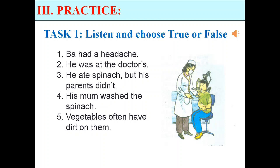What's the matter, Ba? I feel terrible. I have an awful stomach ache. It must be something you ate. Are your mom and dad okay? Yes, they're fine. What did you eat last night? We ate fish, rice, and soup. I also ate spinach, but Mom and Dad didn't. So it was probably the spinach. Did your mom wash it well? She didn't wash it. I did. Spinach is very good for you, but you must wash it carefully. Vegetables often have dirt from the farm on them. That dirt can make you sick. I'll give you some medicine to make you feel better. Thanks, Doctor.